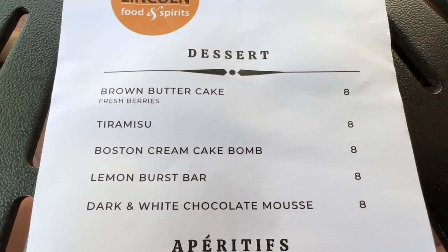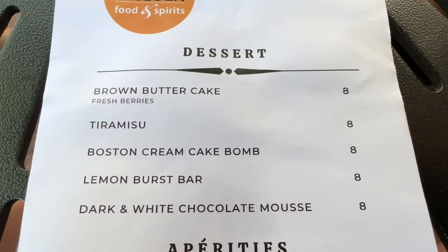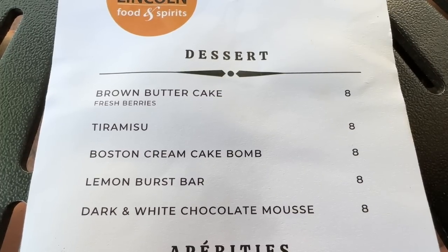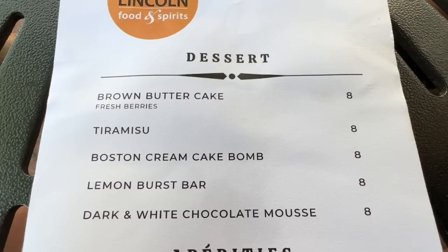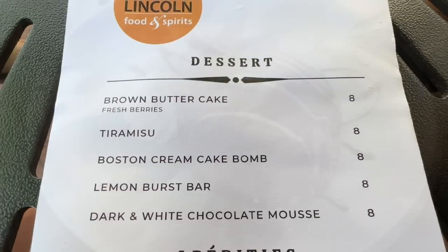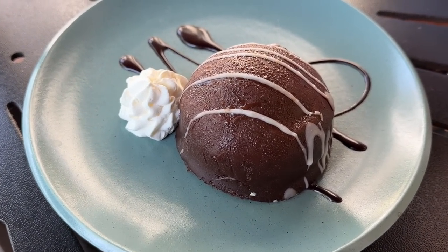Well, they brought out the dessert menu, and I'm going to give you guys a second to think about which one we are going to order. I bet you all picked the dark and white chocolate mousse. Nope. We're going with the Boston Cream Cake Bomb, but everything on here looks pretty good. $8.